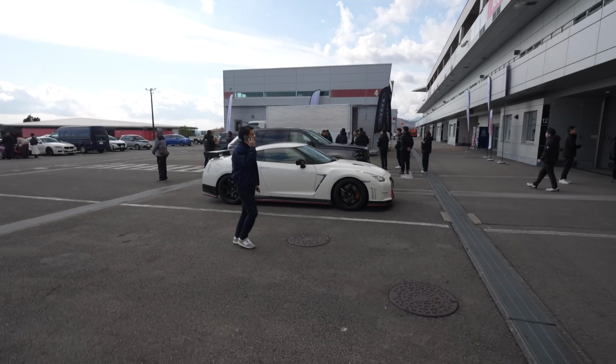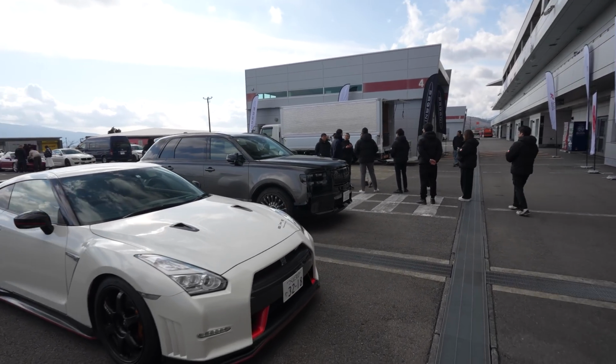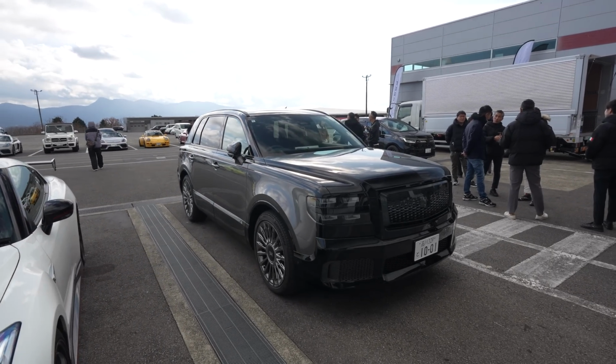Oh, another arrival. Today is literally a parade of who has the coolest car here. And what we have is Japan's answer to the Rolls-Royce Cullinan.